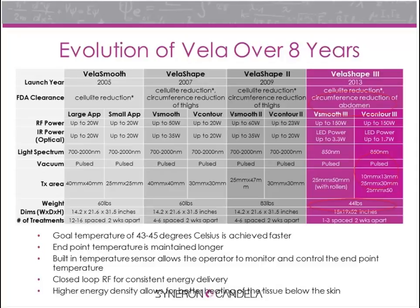If you look at the chart, the radiofrequency power here has increased dramatically over the past years, even from 2009 when the Vela 2 really had only up to about 60 watts of power in terms of the radio frequency. However, now we're looking at powers even 2 to 3 times that, about 150 watts. Incorporating both radio frequency, infrared and the vacuum is what really makes this technology unique, and that is what allows you to basically hit every depth and every type of concern that you're looking for.